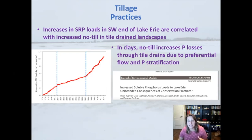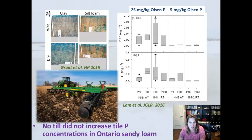So we did some studies in Ontario to investigate this. We had a couple of sites. These were both in Innisfil. One was 25 milligrams per kilogram as Olsen P, and the other was only 5 milligrams per kilogram. What you should notice first off is the difference in concentrations in the 25 milligrams per kilogram versus the 5 milligrams site. Really, before you even think about tillage, differences in soil test P are probably going to do more in terms of controlling phosphorus losses as a first line of defense. But now let's look at tillage.